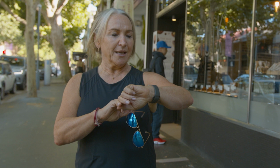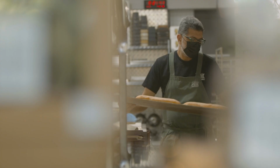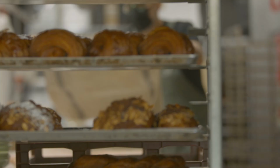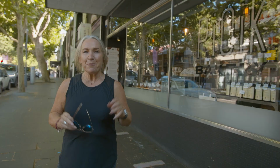Okay, I'm in Pyrmont. It's taken me 1,788 steps to get here. And I'm here because of Pioik Bakery. It is a beautiful family-owned and run bakery that makes the most outstanding breads and pastries and loads more. Pioik means the bread in Egyptian. I think it's time for a croissant.